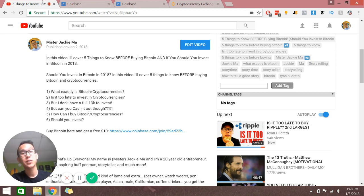Next, you're going to have to put in your phone number. When you put in your phone number, I think it will send you a text, and you put that in to verify your phone. All this is just for added security, and to make sure you're a real person. Once you do that, you're going to be able to access your Coinbase account.